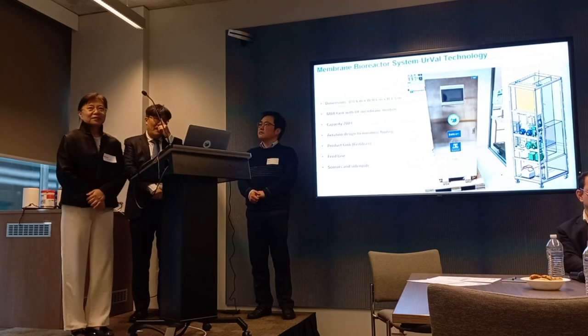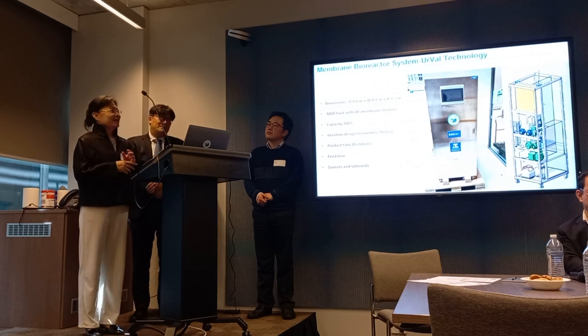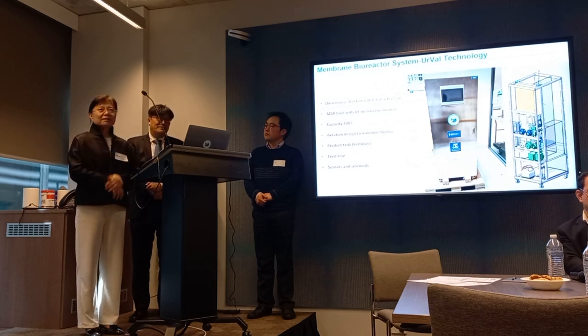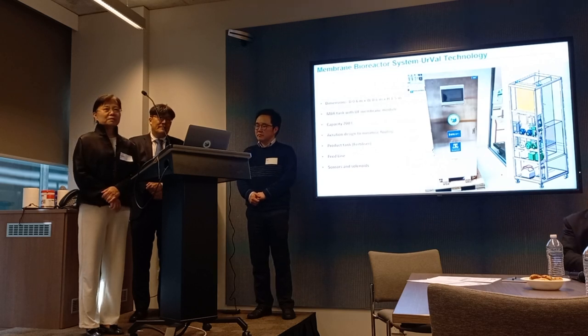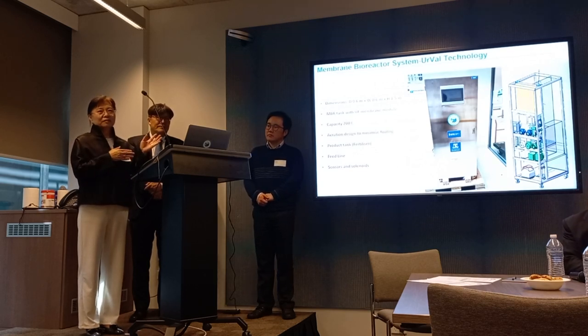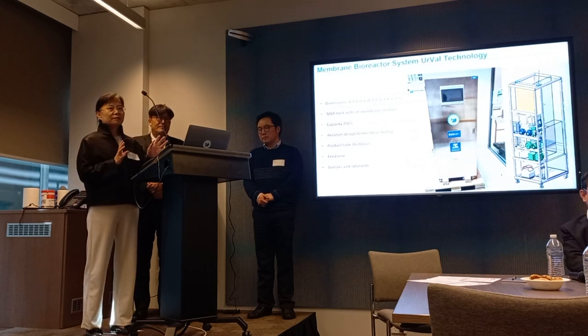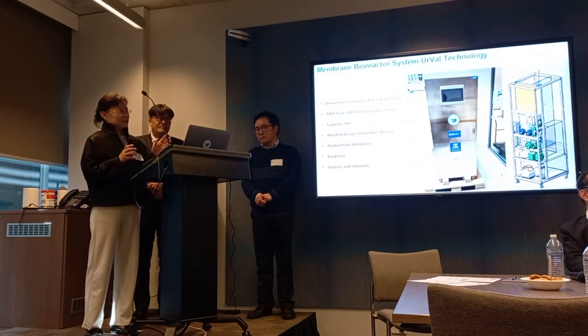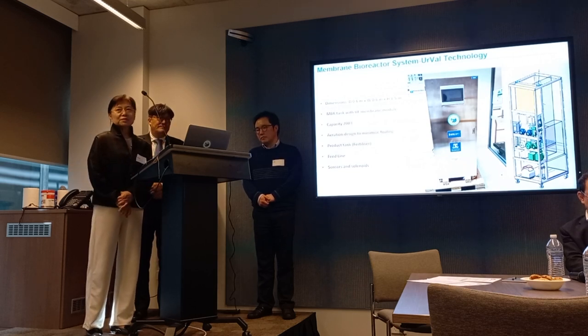Here's a design for the mini baby MBR system. Normally our MBR unit is about 1,000 cubic meters per day, but this one is 15 cubic meters per day. So it's very small, but we have all the functions and everything controlled by the panel.